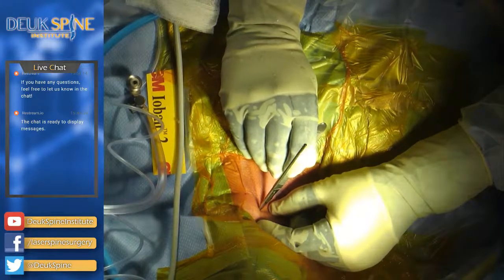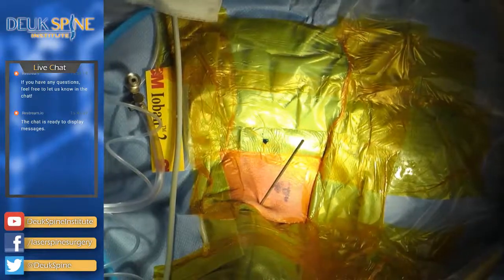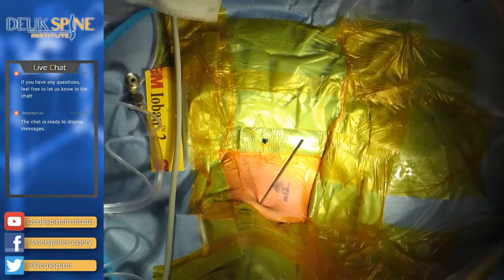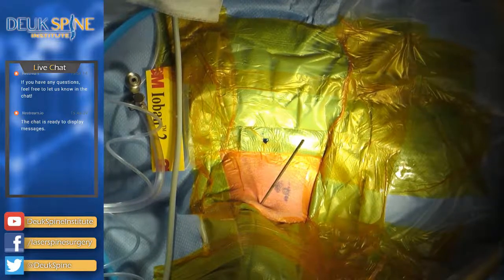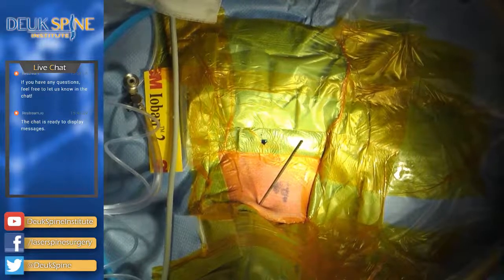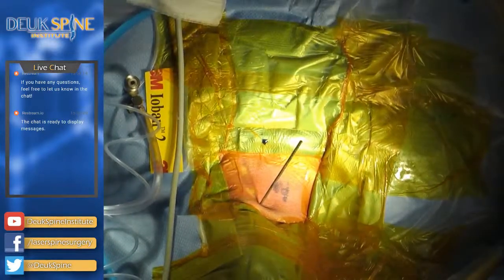Unfortunately, you need specialized equipment and training and supplies to be able to do this kind of surgery. So the reason I'm emphasizing that point is you're not going to see this done anywhere else. If you go to your surgeon where you live in Detroit or San Diego and you say, hey, I want endoscopic cervical disc surgery like I saw at Deuk Spine Institute, they're going to think that you literally came off an alien spaceship and that you're crazy. There's no such thing. Unfortunately, most surgeons don't even know this surgery exists.